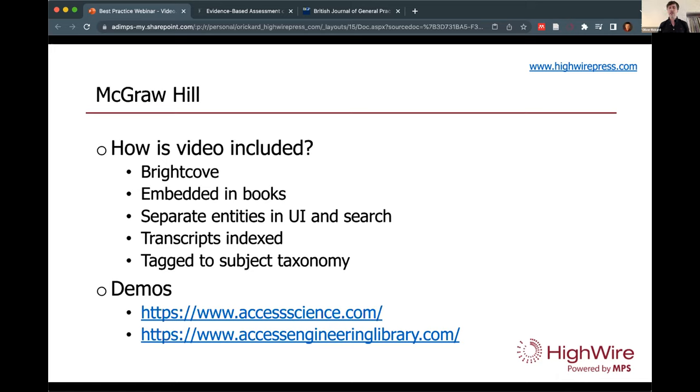So in the interface, I'll show you this in a sec, you'll see that the videos exist in their own right. You can search them, you can see them in their own right, and then you can see where they are embedded within the books as well. So that's a really, really key difference there.